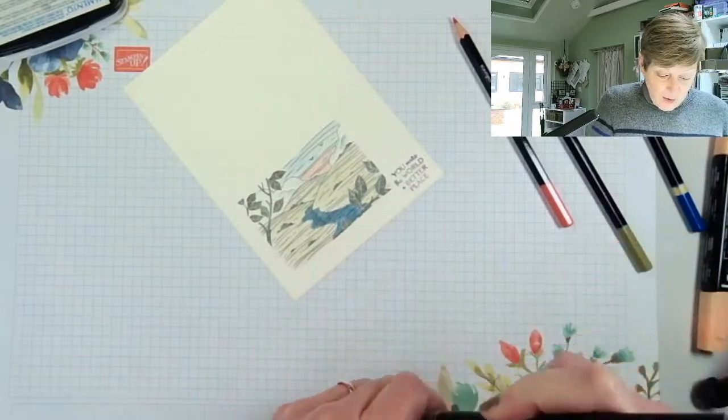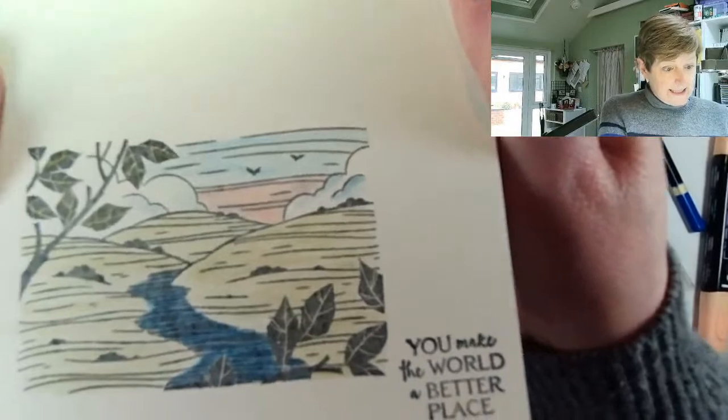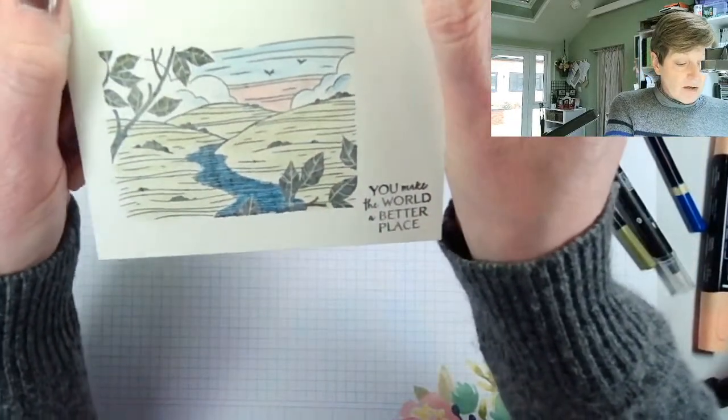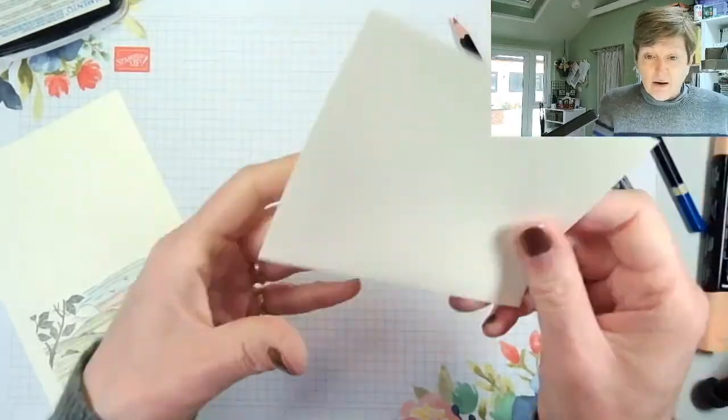So that is our card. Let me just bring that up a bit so you can see it a bit better. So that's our card done. But of course, on Simple Stamping Saturday, we need to worry about our envelope as well.